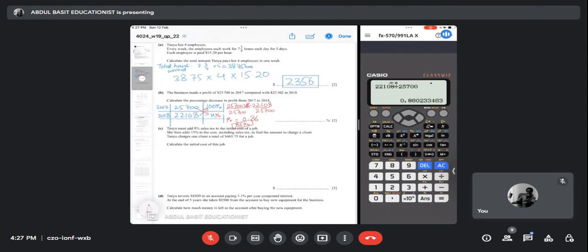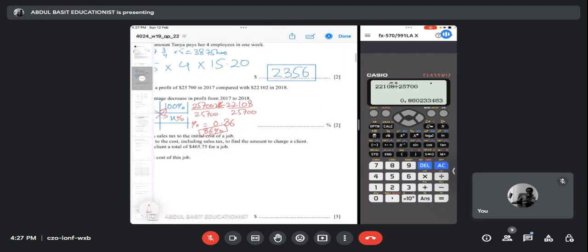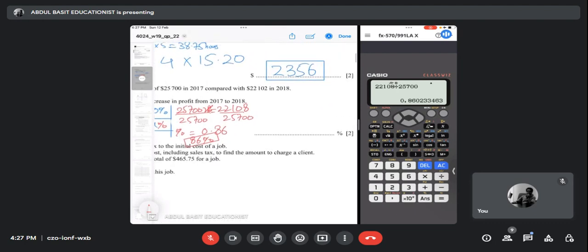So we can also use another technique to see the decrease. This is the first technique, okay? I hope all of you get it. If not, then we can use another technique, which is the decrease method. We can see that the decrease happened here, and how much the decrease is, that's the second technique. Decrease is 25700 minus 22102, and the answer is 3598. Now it's the percentage decrease.